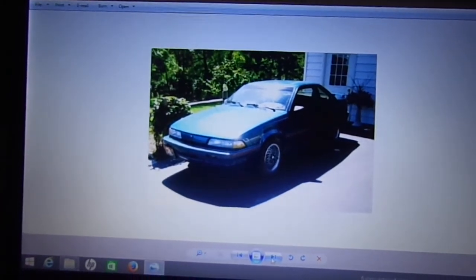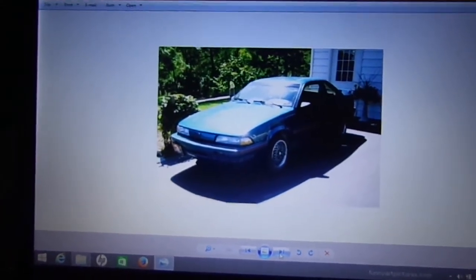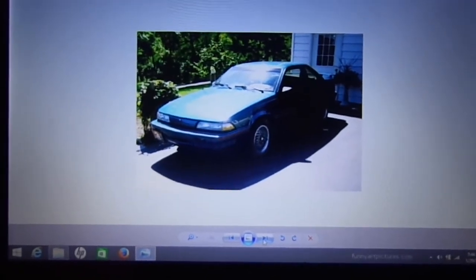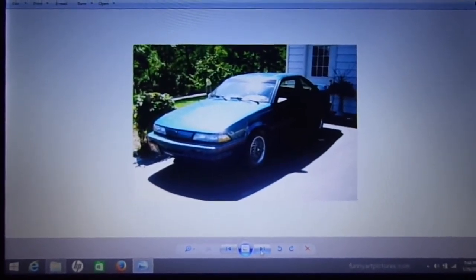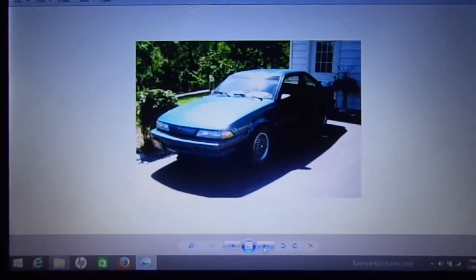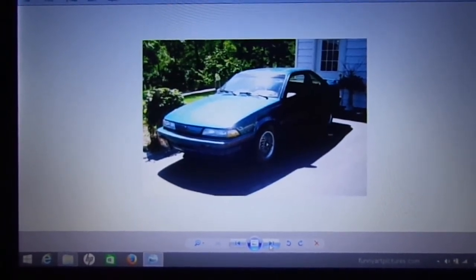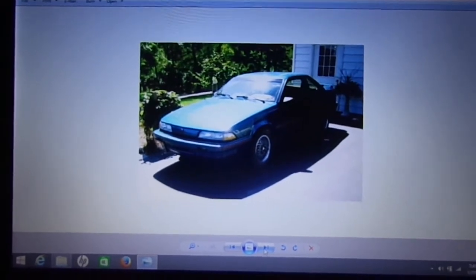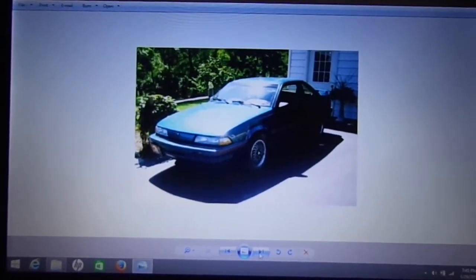And moving on to the next one. That there is a 1994 Pontiac Sunbird. And I would say this is probably the best car I've ever owned right here. I actually took this one home for like $6,500. It only had 63,000 original miles on it at the time.